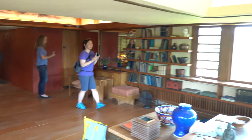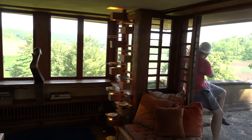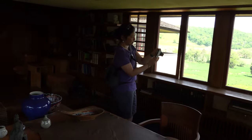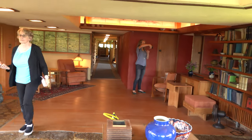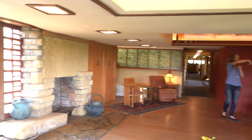Apparently, this was Frank Lloyd Wright's favorite room in the house, which kind of makes sense because most people probably prefer their bedroom over other spaces. But you can see from the end of his bedroom straight down the hallway. So a lot of open space inside Taliesin.